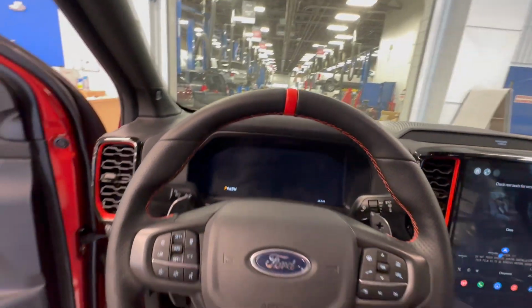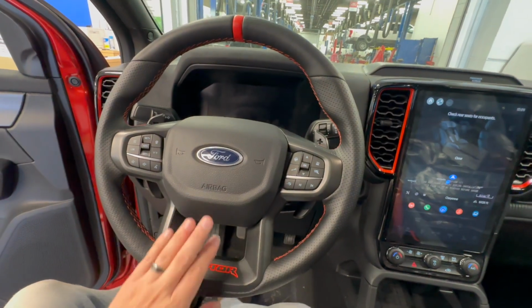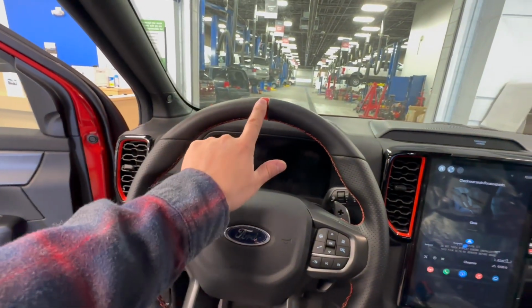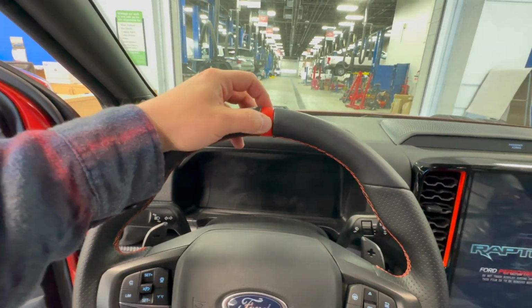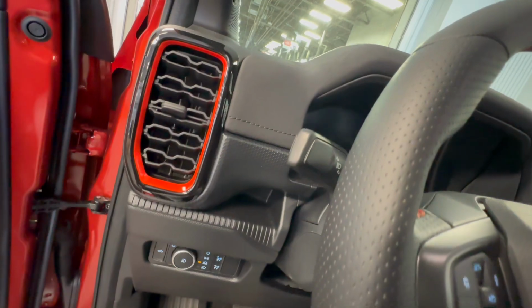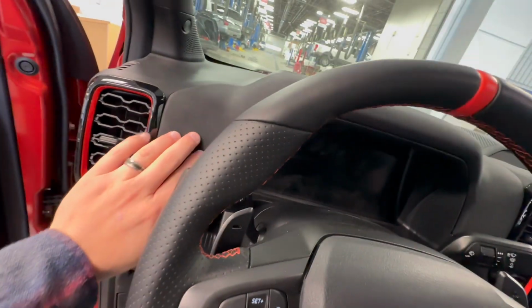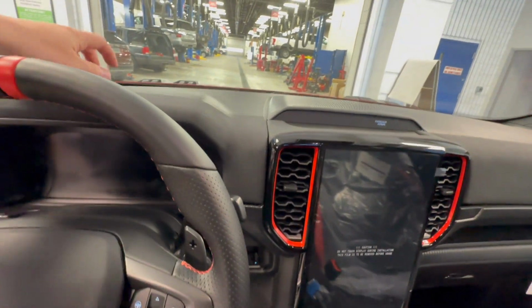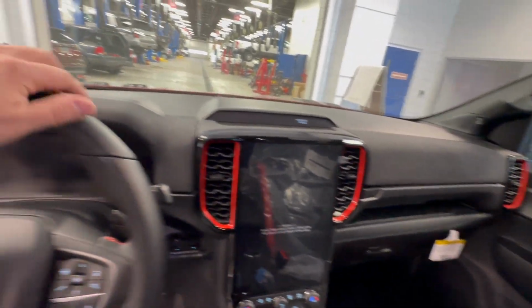But overall, a nice spot to be. Got Raptor embossed down here with more of that performance orange. Got your orange little leather strip up top for your center. Feels to be more of maybe kind of an Alcantara finish here up top. Hard plastic on the top of the dash.